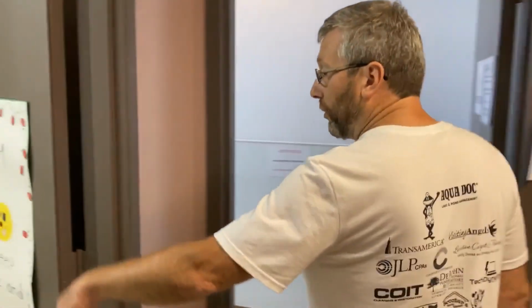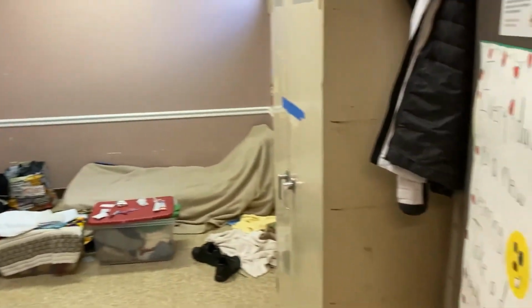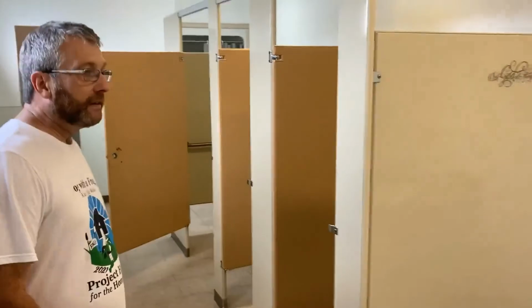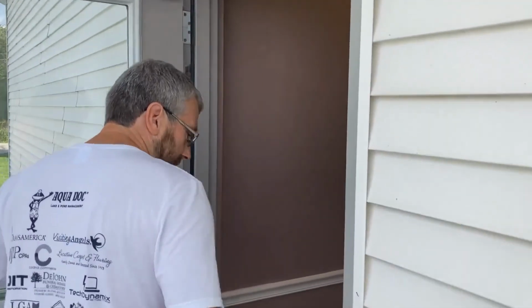We have an extra room for a guest if they should have a therapy pet, a dog or a cat, that needs to come in for their needs. And this is one of the 2 restrooms with full shower facilities. This is the entrance to Families Moving Forward.